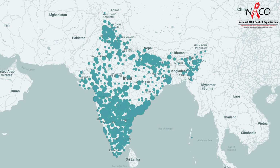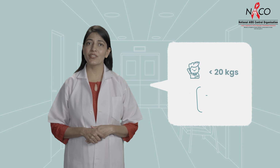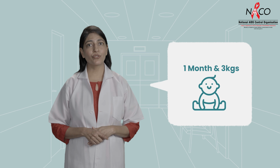Child-friendly ART drugs are now available free of cost at all ART centers across the country. These dispersible tablets mix in water easily and are a boon for smaller children who may have difficulty swallowing pills. A new drug, dolutegravir 10 mg, is now available for children weighing less than 20 kgs and can be given even to babies as young as 1 month old and weighing 3 kilograms or more.